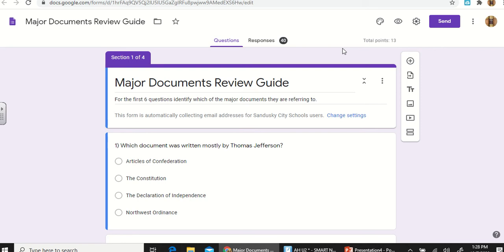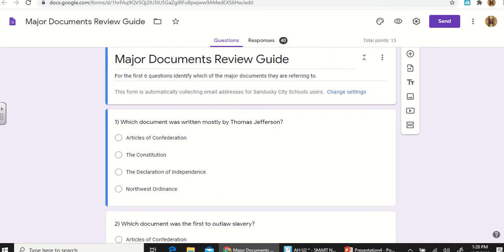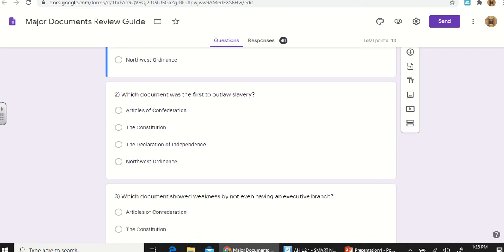The non-honors worksheet, the one I'm looking at right now, we'll fly through real quick. And then honors have all of these questions plus a few others, and they just didn't get credit for a few of the ones in the beginning here. So these are the sorts of questions that you're going to see. Which document was written mostly by Thomas Jefferson? Well, from our lectures last week, that would be the Declaration of Independence. He's the one who gets credit for that.